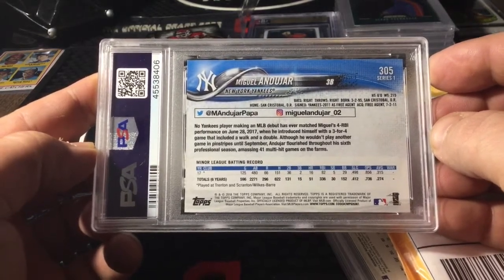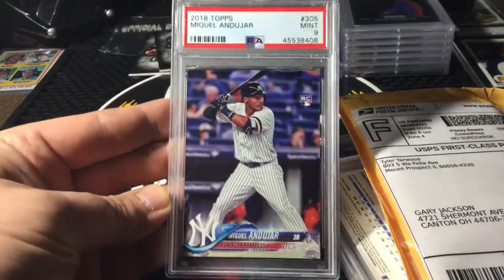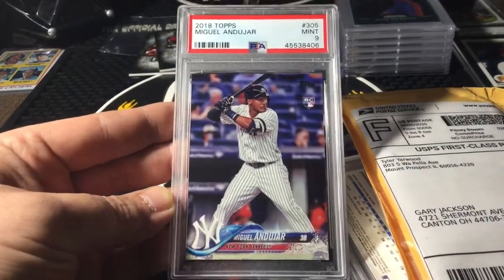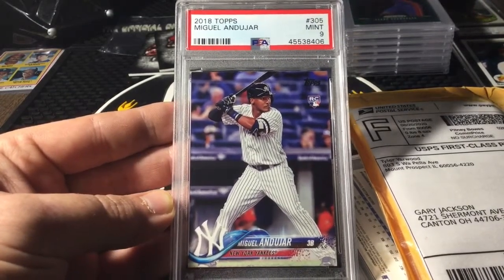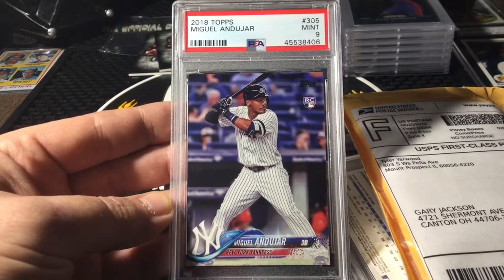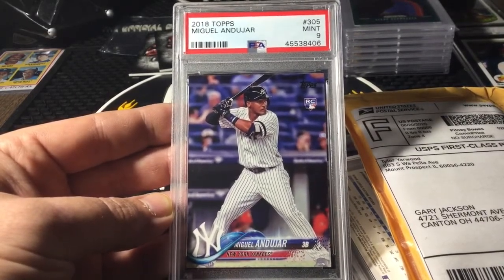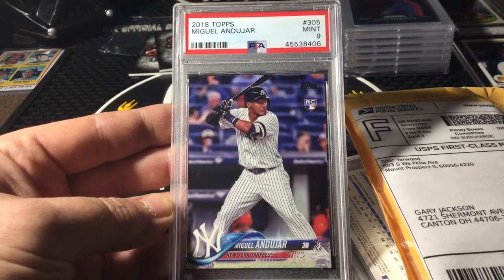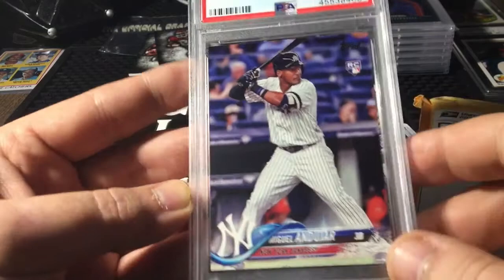But that being said, I'm buying Miguel. You can get him for almost nothing right now. You really can. And I don't mess around with 10s usually unless I see a really good price. But I know 9s and lower graded Miguel Andujar are pretty much free right now. And this dude was an animal. He was an animal in 2018. But then he was hurt all last year. He was injured. He didn't even play.